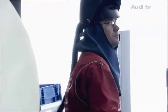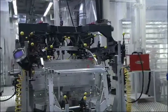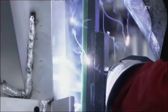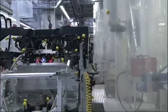But the human factor, which some people like to see as a potential source of errors, is part of the solution here. Precision is taken very seriously when building the Audi R8. In spite of the high degree of manual production, we have very tight quality control loops. Our people are very highly qualified.